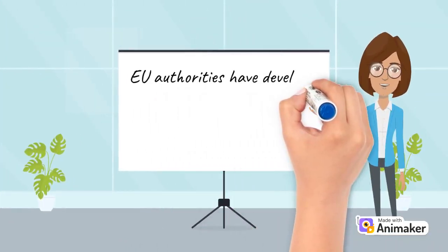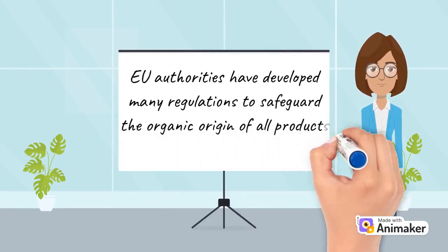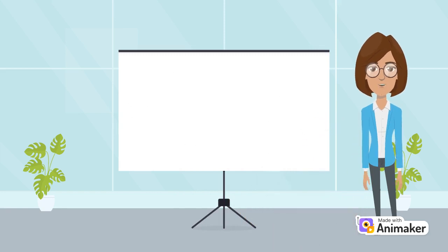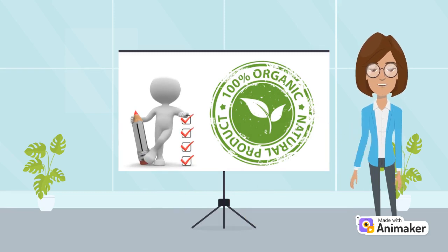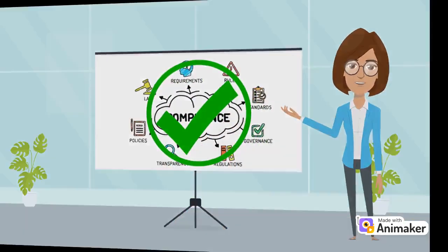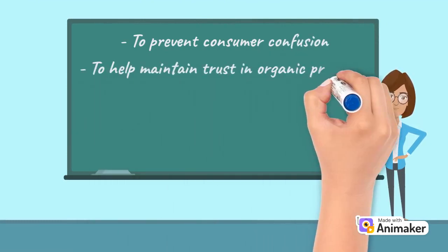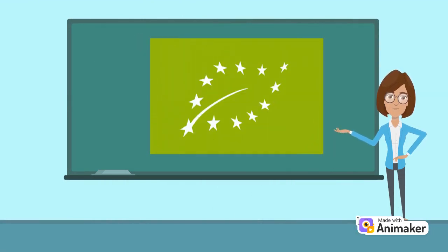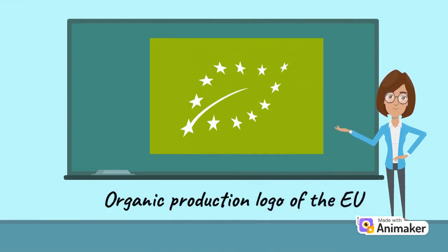European authorities have been seriously engaged on the topic and have developed many regulations to safeguard the organic origin of all products labeled organic. So we as customers can be sure that when we buy a product with the label organic, it is really produced in compliance with all requirements for organic production. To prevent consumer confusion, to help maintain trust in organic products, and to support the authorities in their inspection regimes, the European Union has designed and developed the Organic Agriculture Europe label.